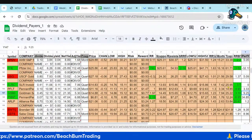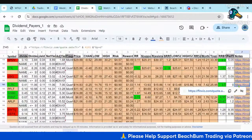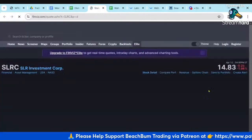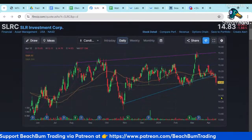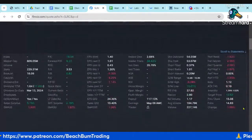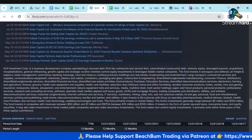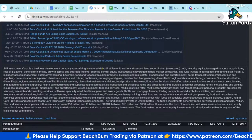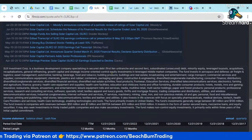Let me quickly flip through those in the FinViz profiles. First is SLR Investment Corp. You see it recently dipped a bit. You see the dividend payment information, etc. You can go to their profile and see it's a BDC, secured debts, first lien, first lien unitranche and second lien subordinate debt, etc.